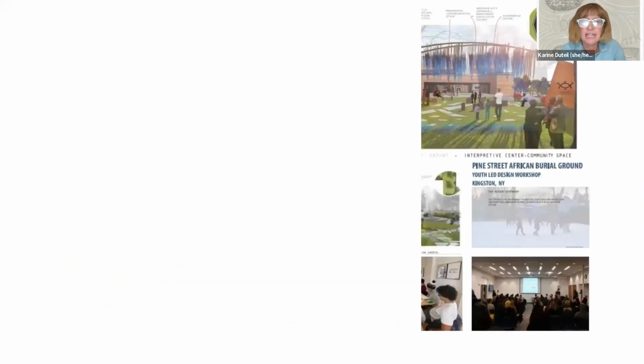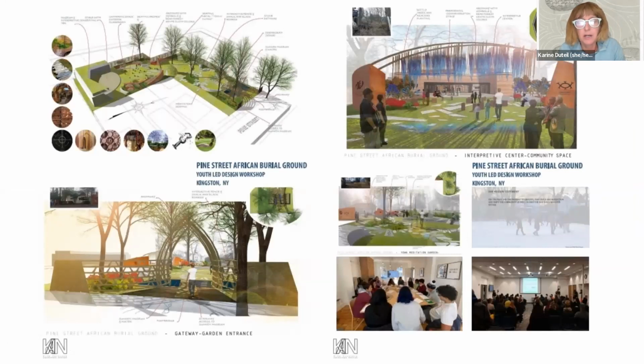So I'm going to show you what we do. We create a youth-led design project that empowers local youth to become stewards and leaders in their community through a tailored curriculum and educative process that gathers professional and community members in designing a public space together. What you're seeing here is Pine Street Africa Burial Ground, and we worked with local organizations, with R&B, the Kingston Land Trust, Growing Film, the City of Kingston, and the YMCA Farm Project, and their amazing team of teens. Through a 5-month curriculum, they met with archaeologists, historians, architects, artists, local organizations, and community leaders. And they did lots of community engagement like we are doing tonight. And the team, we can see at the end, successfully presented their final design.